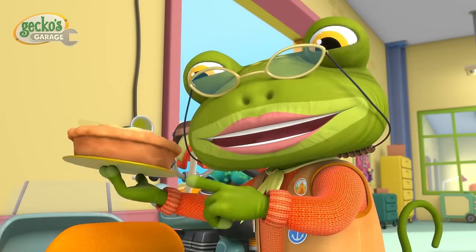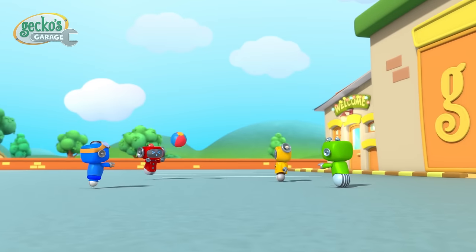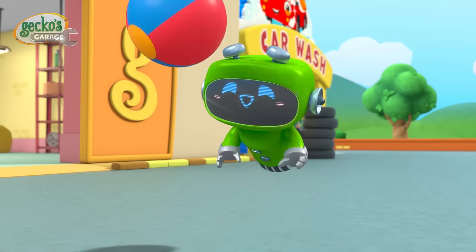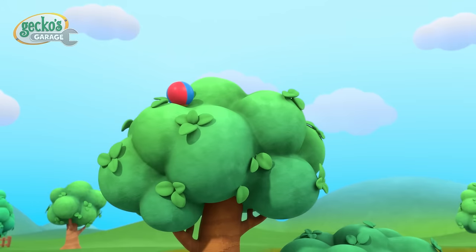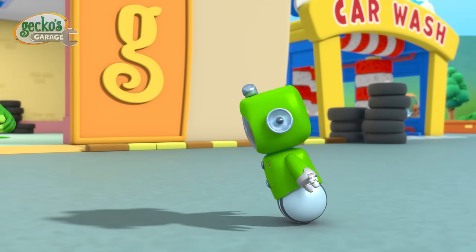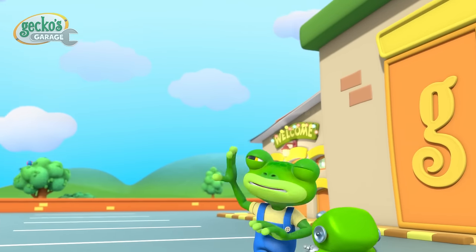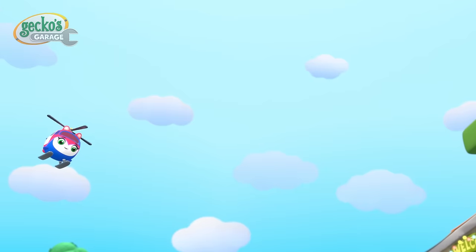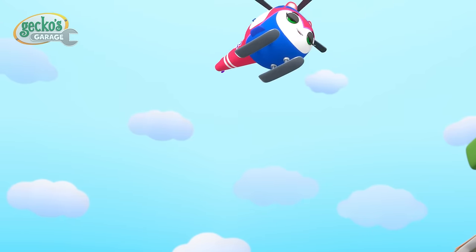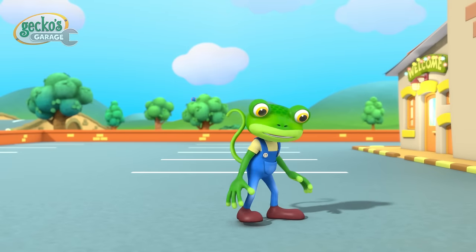Grandma's apple pie. Oh, wrong, Green. Whoa! Cat and Helena are here for us to fit the brand new gadget. Get ready, Mechanical. Green?